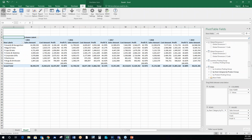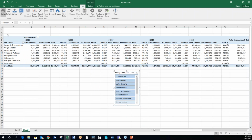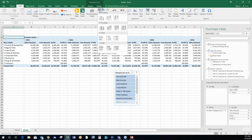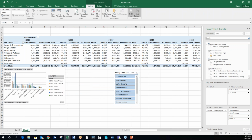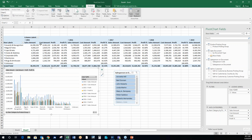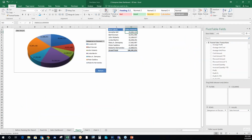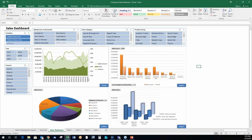And I could add slicers here too and create a dashboard here in Excel. So I could say, give me the salesperson and I'd like to start creating a visual off of this. And the idea is you basically have visuals off of these pivots in Excel, and then you create slicers around the outside. And really what you wind up with is a pretty nice dashboard in Excel. So something like this, where you have all your visuals in one place, you have your slicers around the outside, and it's all built off of those individual charts, and we just copied and pasted.